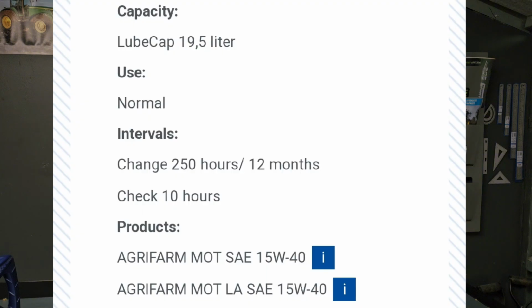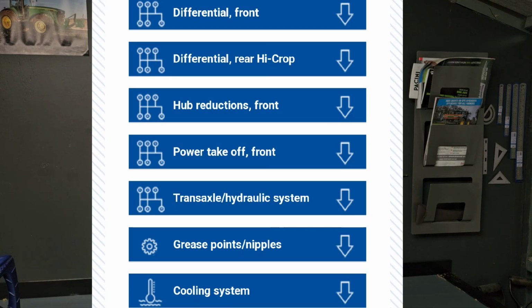So you go in, pick out your machine. This particular one, a 7530, I picked out what model it is. I can look up how much oil it needs and what oil it recommends. And then down in the drop boxes, you can look at your diffs, your transmission, your coolant, everything is there. So they are very handy.